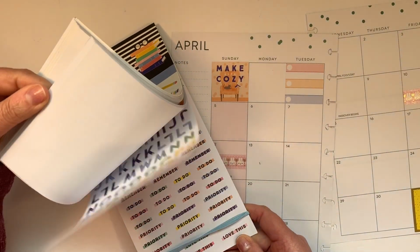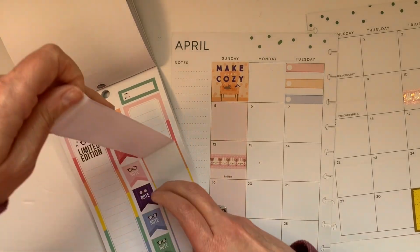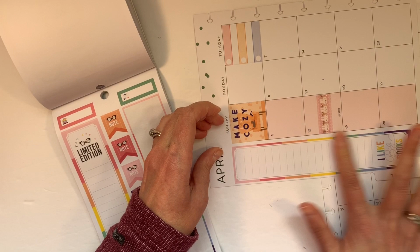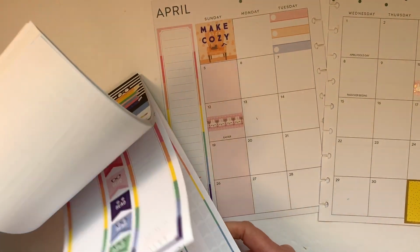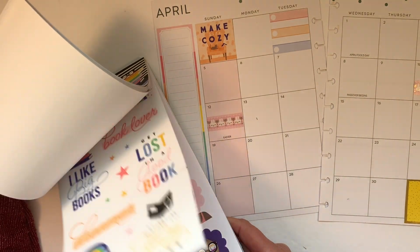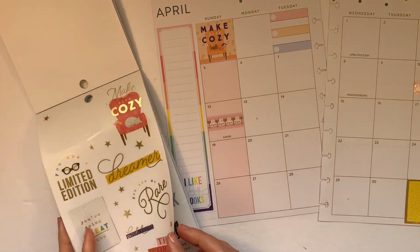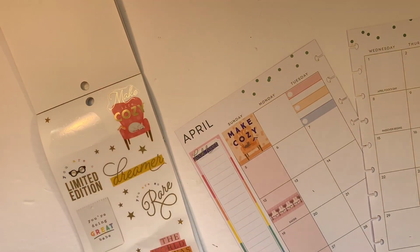Okay, I'm going to go back here to one of the long stickers. I'm just going to grab this one because I like to use my sidebar to track the books I read. That looks good. The Juniper washi doesn't quite go, but I'm okay with it because it's Easter and there's pink. So did I want a quote? I thought about using Get Lost in a Good Book, but it might be too big. I might do Book Lover. There we go. And then I can just list my books.